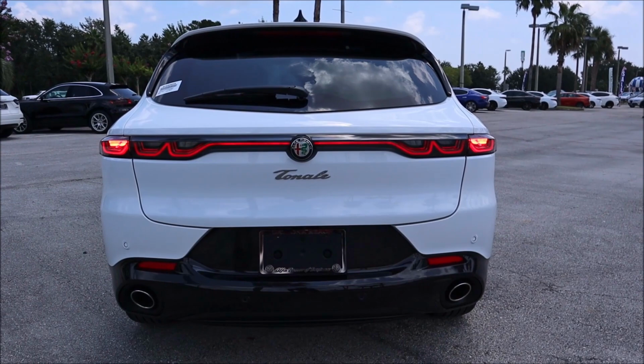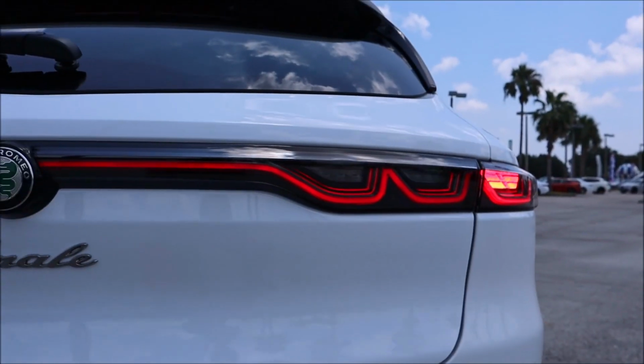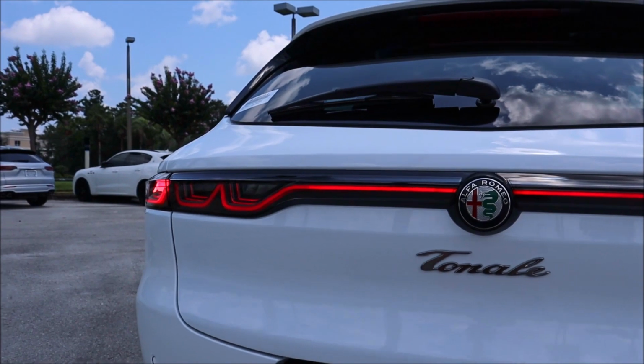Now I'm going to have to do a full video of a nighttime look at how all of this looks illuminated, because we also have to see the new ambient lighting in the interior all illuminated at night as well. So we're going to have to do that too for you guys.